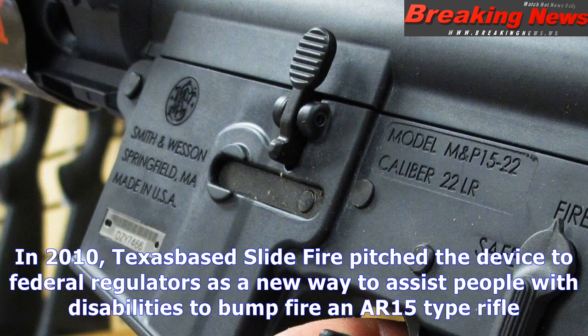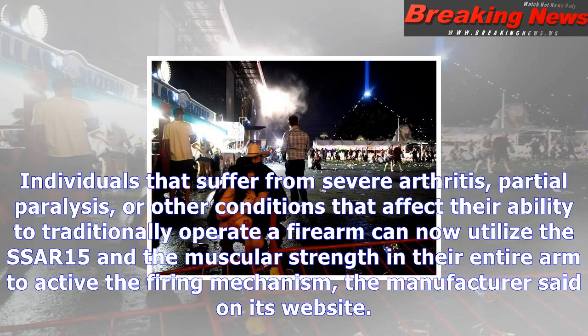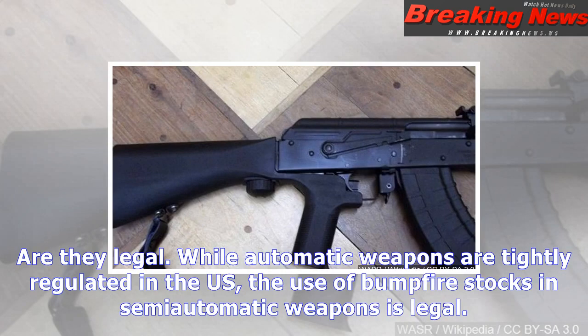But some believe bump fire stocks, while legal, violate the spirit of gun restrictions. This is something that works around and circumvents our laws, Gagliano told CNN's Chris Cuomo on New Day. You're not mechanically modifying a weapon, but you're putting an aftermarket product on that allows you to lay down suppressive fire. Could the law change?